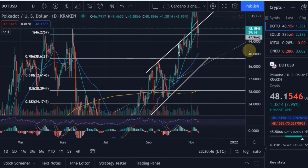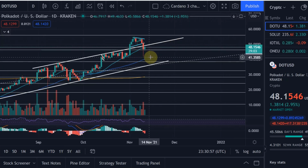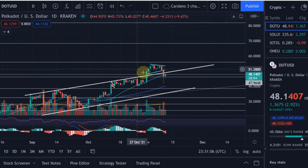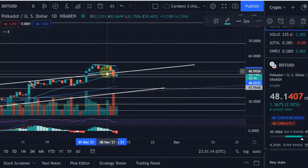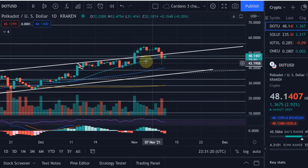Now, also what I want to mention here is this ascending channel that we could define. One or two touch points down here, and up here we had one, two, three, four various touch points. We are back in this channel at the moment, so that might provide a bit of resistance. To break out, we need to get above pretty much $49. Before we actually dropped, we had a bit of a triangle here. You can see that was actually a bull flag. It looked like that, but obviously Bitcoin made everybody stop that altcoin party yesterday. We had a bit of a double top here, and then we dropped, obviously. But now we are back on our way of recovery.